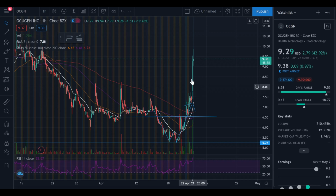As you can see, this huge green candlestick here pushed the price from around $7.80 all the way to around $9.50. Post market, we are still up. The price is fluctuating at the minute. Volume has picked up immensely. You can see that volume for the day was 210 million. The average volume for the last 10 days was only 39 million. So it's almost 5 or 6 times the volume that we've picked up today. And you can see the volume here in the last hour before close. This is that huge green candlestick here.